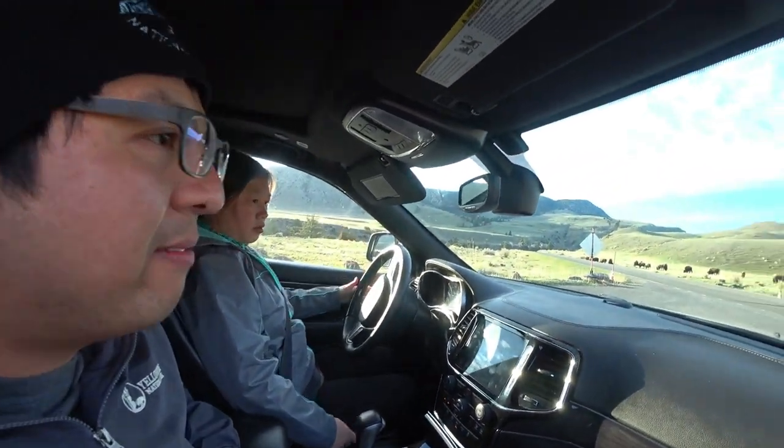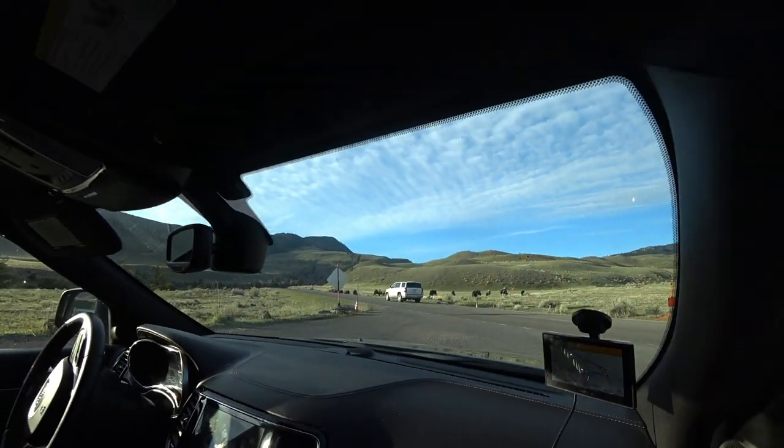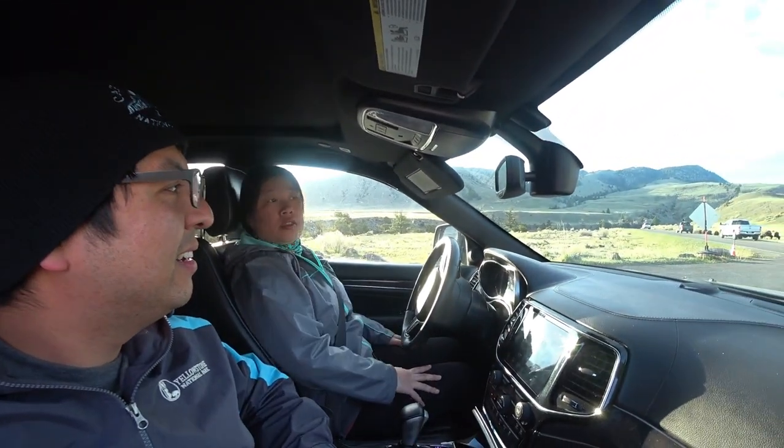So we already saw 24 wild animals, 24 bison, there's a lot of cars, 24 bison right in front of us. This is pretty awesome for the first 3 minutes into the park. 24 bison, oh, lots of cars coming in right now.